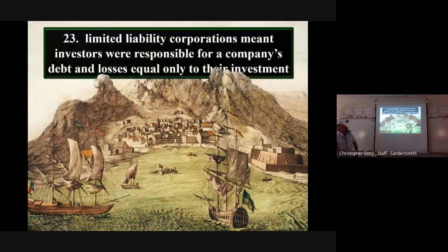Limited liability corporations meant investors only lost what they put in. So an LLC, a limited liability corporation, the idea of a corporation means you only lose what you put in. So if you guys all go into investments together and the whole company is worth $10 billion, but each of you only put $1 billion in, that's all you're responsible for. You're only responsible for what you actually invest.